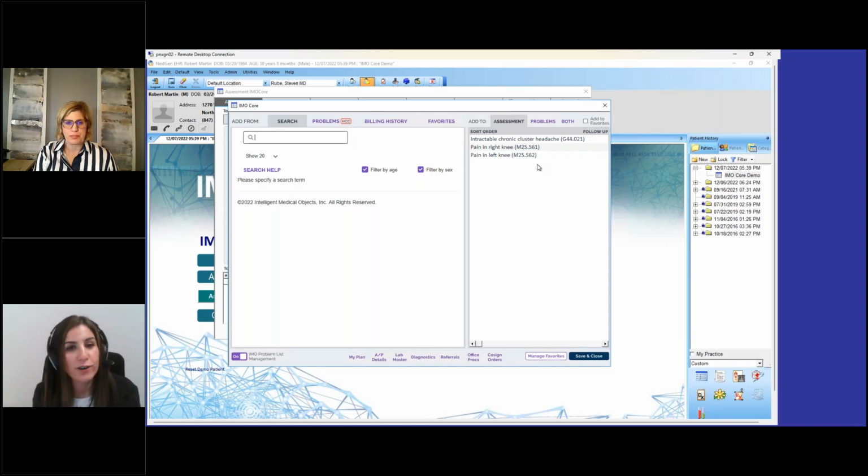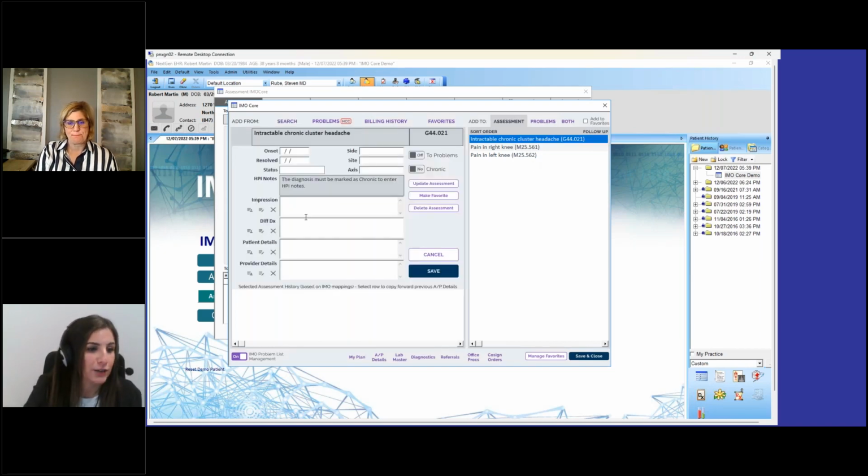In IMO Core, we also want to make it very, very seamless and help you have fewer windows and pop-ups that you need to navigate through during your clinical workflows. So what we've done is incorporated the ability to document assessment and plan details right within IMO. So you don't need to go to a different location of your EHR. Wendy, I know you're very familiar with these particular workflows. Can you elaborate a bit on the value you see in having these available in IMO Core?